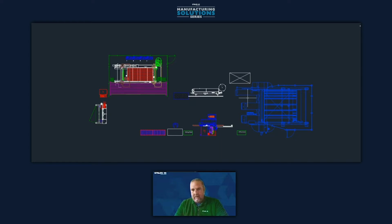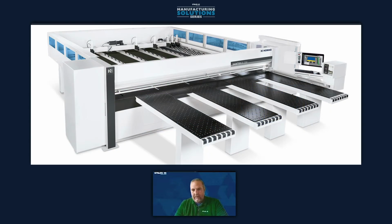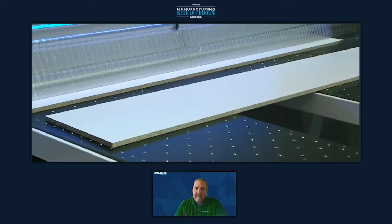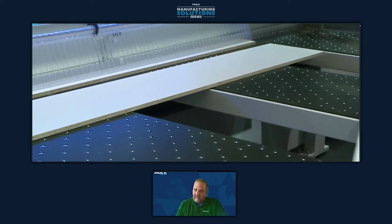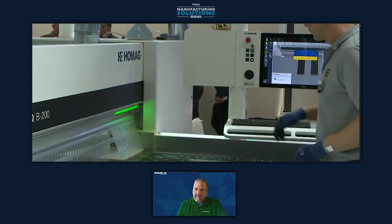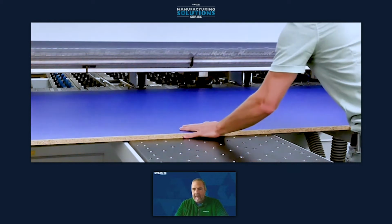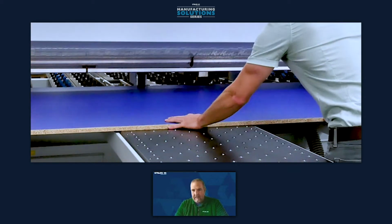The panel saw, we can use a 130 or 200 series saw here for a system like this. It's going to be cutting 1 to 2 sheets at a time. It has IntelliGuide Basic, which is an LED light system across the front of the pressure beam. It's going to guide the operator on where to place the panel, what orientation to place the panel, and we're able to do all of our ripping and cross-cutting on a saw like this.